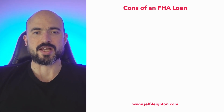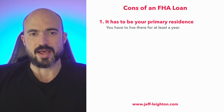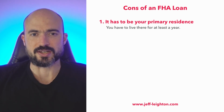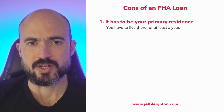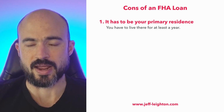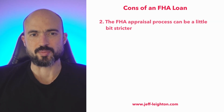Let's talk about the cons now. So con number one is that it has to be your primary residence. You have to live there for at least a year. It has to be your intention to live in this property for a year, because FHA doesn't want people just using it completely as a rental property. After 1 year, you're allowed to move out and you can rent it out, but they're becoming more and more strict with people, making sure you live there for a year, and then it can become your rental property if you want it to.